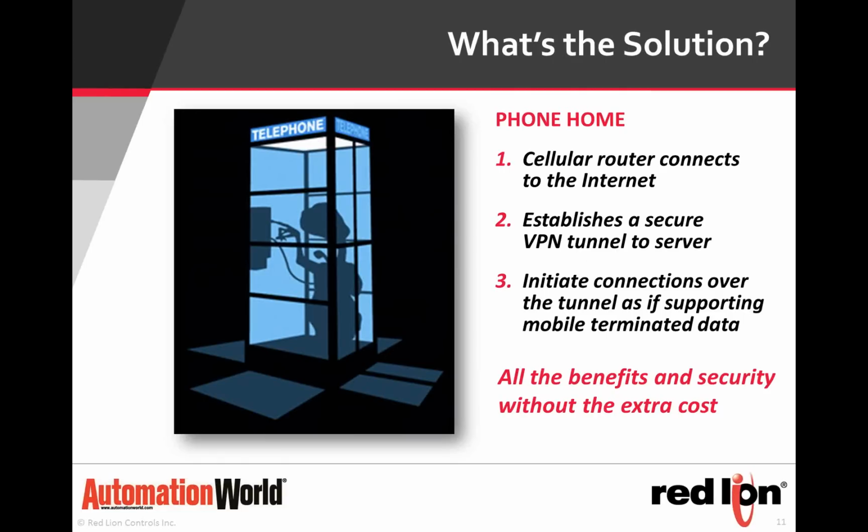Well, I think there's a technology that we refer to in-house as phone home, which I think is a much better way of going about it. So here you have a standard SIM, you have a standard data plan where you can just make connections outbound. But what happens is as soon as the cellular router powers up, it connects to the internet and it establishes a secure VPN, virtual private network tunnel, to some central server, typically owned by the customer.